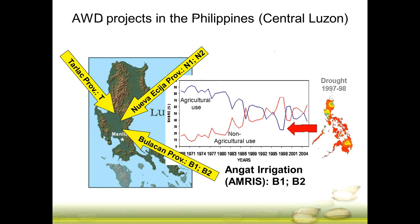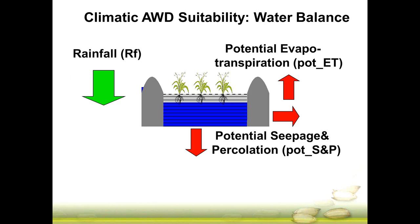We have measured the emissions at these different sites. We wanted to find out the suitability for AWD. There are basically two points to consider here. A lot of smaller things, but they can be summarized into two major aspects.